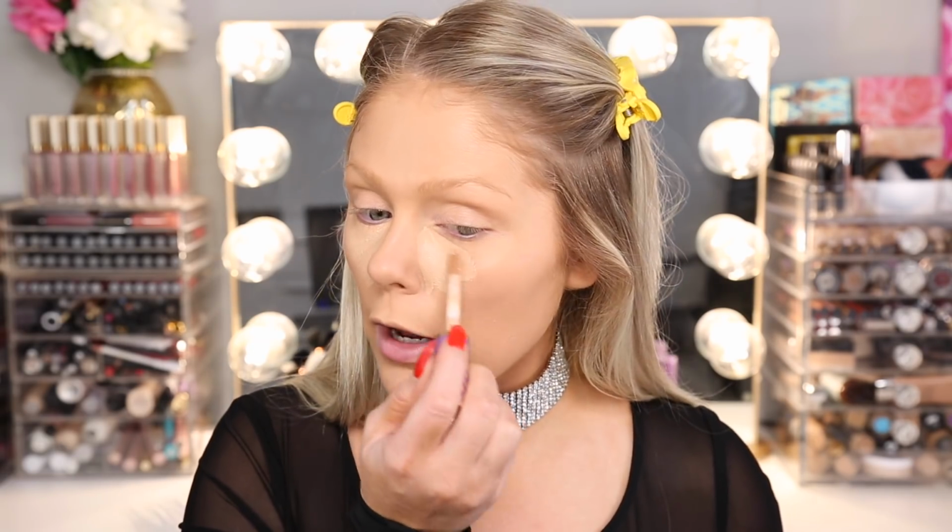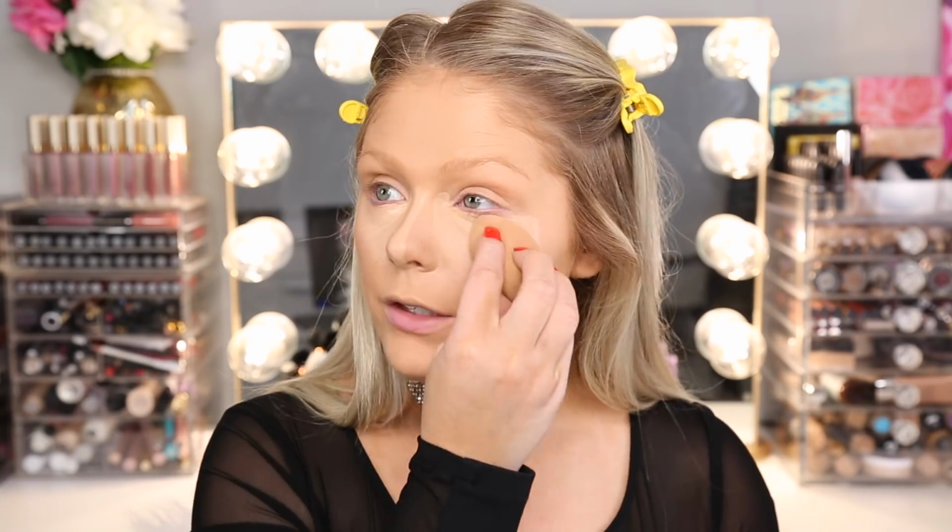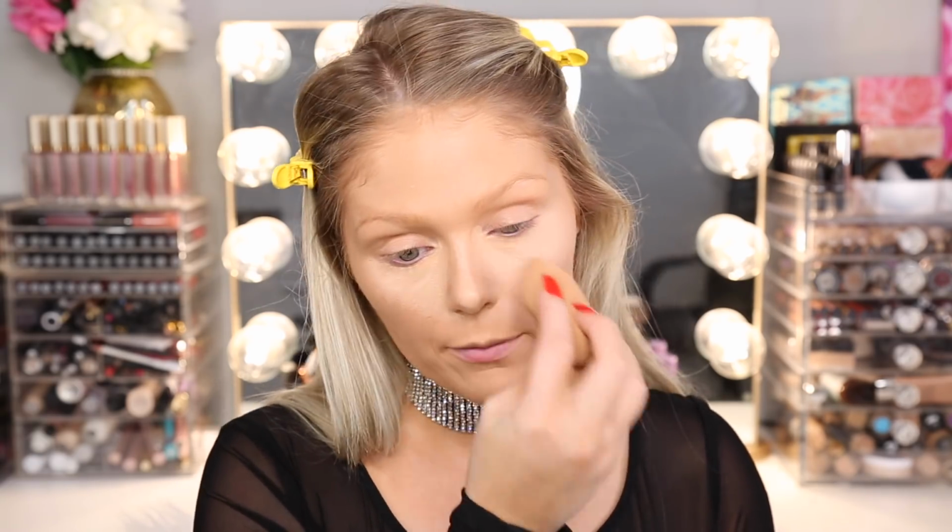For concealer, I'm gonna go in with Tarte Shape Tape. I have this guy in light medium, if you're wondering. I just feel like that's the shade that works the best for me to brighten the under eyes, but not look too stark white. The under eyes is mainly where I focus this, and then just any areas that I have any blemishes or redness. And then again, just going in and blending that all out.